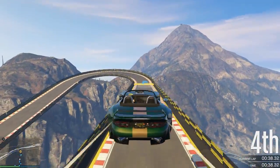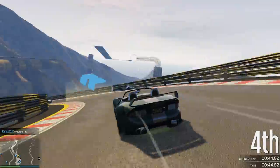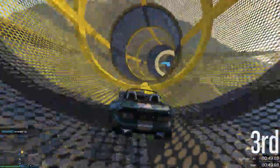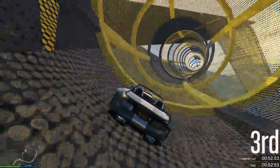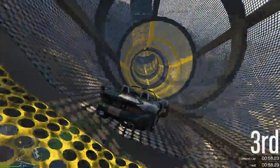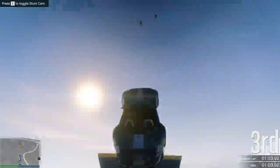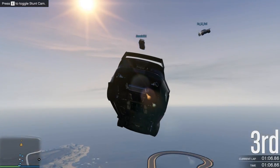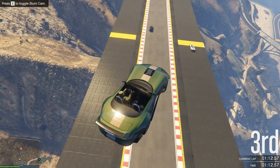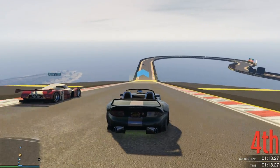Whee! Coming up on the leaders. Drifting that through as best I can. Zoom. Come on. Come on. We're just flying. This can end very badly, depending on how you come off here. It's ending badly. No, no, no, come on, come on. Balance, balance, balance. See what I mean? That's just evil.